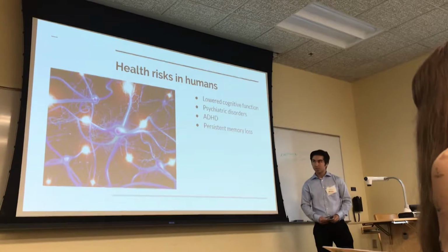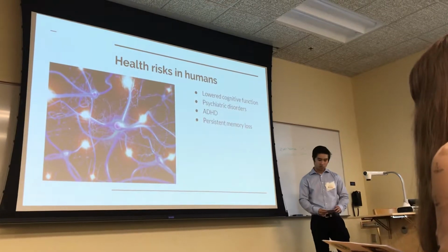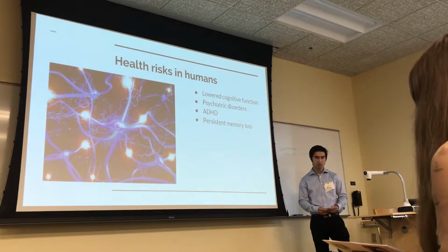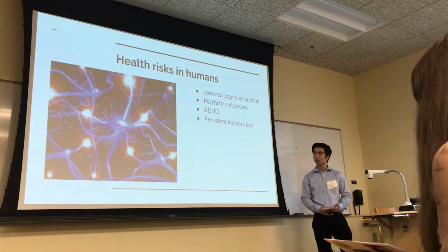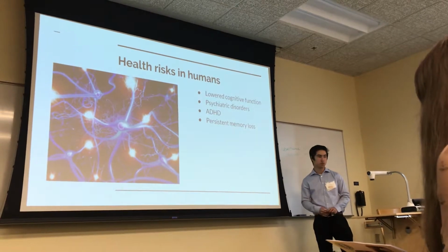So my summer research has two main applications. The first one is to help prevent health risks in humans. So chronic exposure to these organophosphates has links to lowered cognitive function, psychiatric disorders, ADHD, and memory loss. And with enough acute exposure, it can lead to death, but we are more worried about the chronic, long-term low levels of exposure.